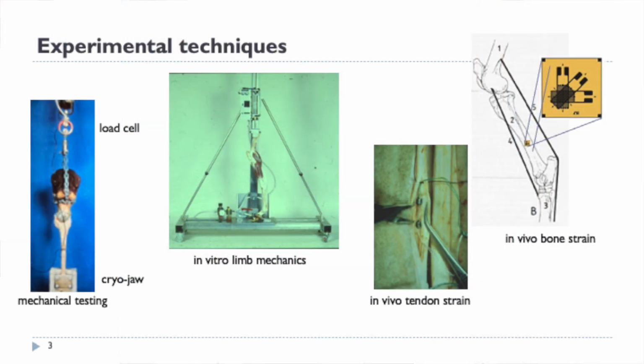So mechanical testing, mainly of tendons, and I think the capacity of that testing machine was 20 kilonewtons. Then in vitro limb mechanics, I'll talk a little bit about the mechanics of the limbs of horses, and you can actually test them passively in compression, and they can do weight bearing as an isolated limb. And then in vivo techniques, which is very special. So strain transducers implanted in tendons, rosette strain gauges on bones, so you could get some idea of the mechanics inside the body. And that's very unique because we don't do that in humans. And even in animals nowadays, it's not really done enough anymore, I think.